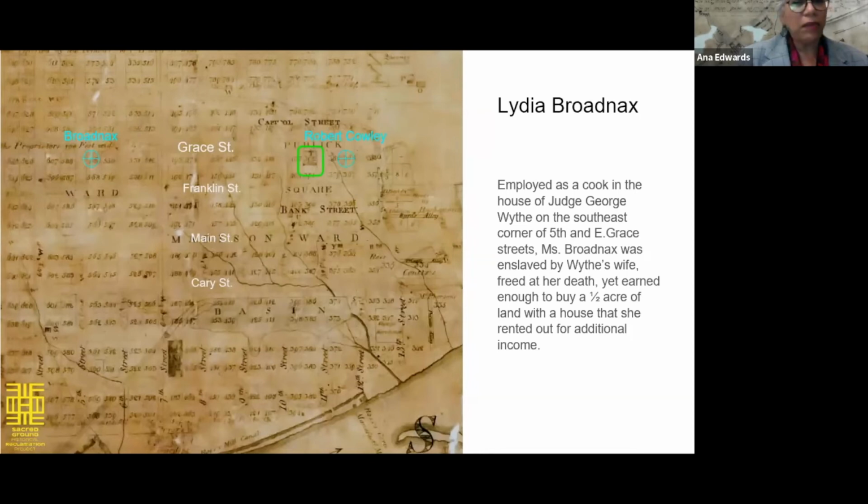She did go on to make a living, I think maybe through her cooking, but she was able to purchase a property with a house on it and used it as income, but she lived in the house of George Wythe. That house was at 5th and Franklin Street. And if any of you have gone to the Secret Sandwich Society, right there on 5th and Grace, that is the corner where the house of George Wythe and Lydia Broadnax once stood.